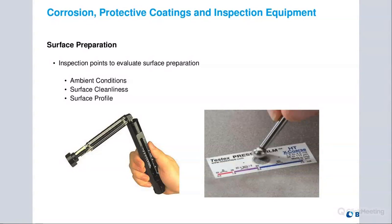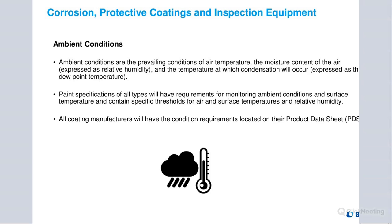All right. So what goes into important inspection points during surface prep? We talked about ambient conditions, cleanliness, and profile. If you've ever gone golfing or fishing in the rain, you kind of know what that feels like, right? No different from a coating project. You're going to want to know the conditions: air temperature, moisture content, which is relative humidity, and the temperature at which condensation will occur on the steel, expressed as a dew point.